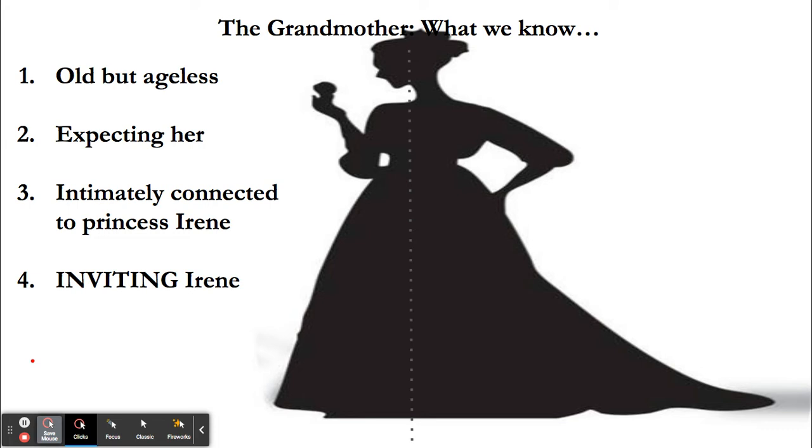Right? She says it 3 times in this chapter, on page 12. "Come in, my dear. Come in. I am glad to see you." Then she hesitantly steps inside, right? Then a little bit later, the grandmother says it again. "Come to me, my dear." Right? This consistent invitation of open arms, right?